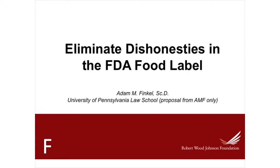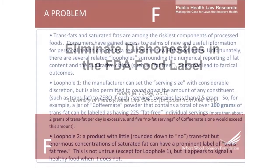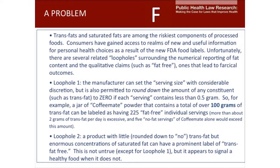Trans fats and sat fats are among the riskiest components of processed foods, and there are 2 loopholes in the FDA nutrition labels. I'm going to concentrate on the first one, that the manufacturer is allowed to set the serving size with unlimited discretion and then can round down the amount of anything in the food to 0 if each serving, in quotes, contains less than a half a gram of that constituent. So, for example, I'll show you a slide in a minute about what this looks like.